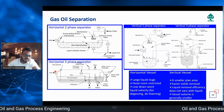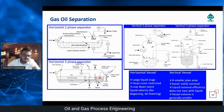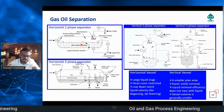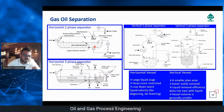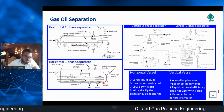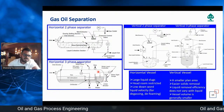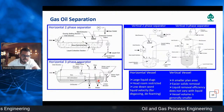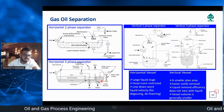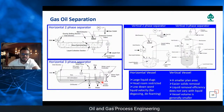Let's look at the horizontal three-phase separator. In the horizontal three-phase separator, there will be a section for water separation. Before proceeding, I would like to introduce another internal, which is quite important, your vortex breaker. A vortex breaker can be found in both separators. What a vortex breaker does is, when the liquid level drops to a point where your gas starts to entrain into your liquid phase, that will cause a gas blow-by. The vortex breaker prevents that from happening. So we can see some separators having this.